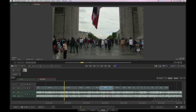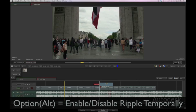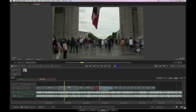So for example, ripple's on right now. If I pick this up, you'll notice that it shifted over automatically. The ripple took place. But if I hold the Alt key, now I've turned off ripple. And if I drop this down, I'm going to do an override. As you see, that's what I just did.